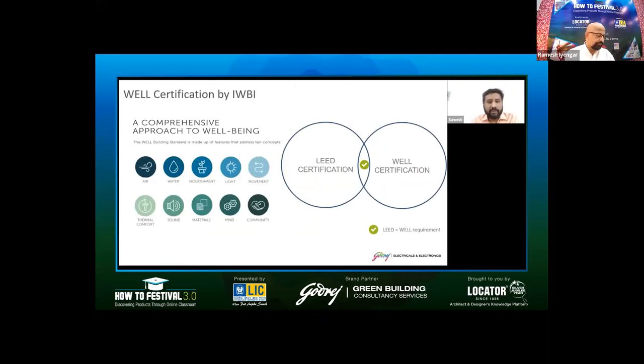Similarly, like IGBC, there's a global certification program launched by an organization called the International WELL Building Institute. This again is a US-based organization. Similar to the IGBC version, their points are categorized under 10 different categories, which you can see on the screen, more or less very similar to IGBC. However, in terms of approach and reach, it is much more holistic and comprehensive than the IGBC rating program.